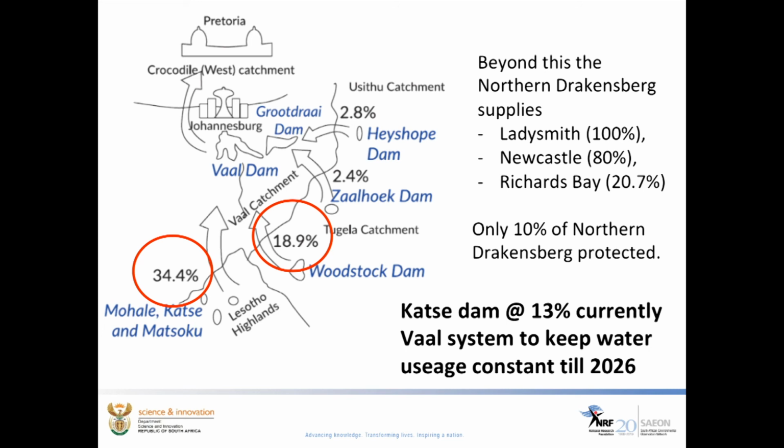And the Vaal system, they've been instructed to keep water usage constant until 2026. They have no further capacity. So with population growth and economic growth, they actually need to reduce water use because they have nothing spare.